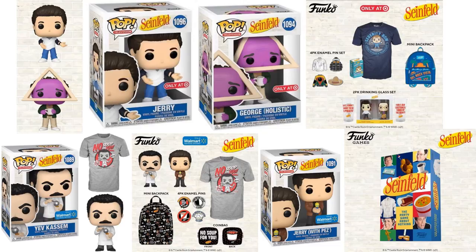You see here again, Yev Kasim actually does have a variant where he's pouring some soup into a cup. That does come along with a Pop! Tee, and that is a Walmart exclusive that has been kind of dropping in and out of availability. If you can't find your t-shirt size right away with that, just keep checking back. I think that's going to be pretty readily available. Walmart is also getting a mini backpack. They're getting their own pin set and coin bag as well.